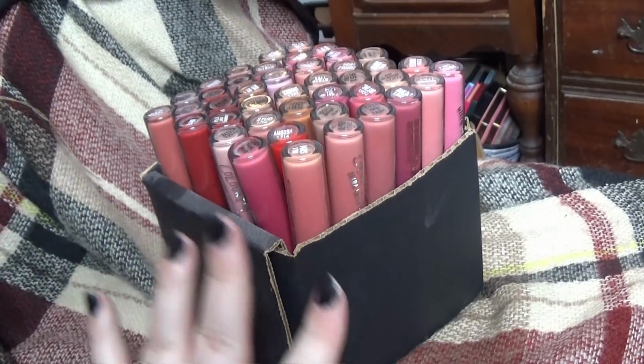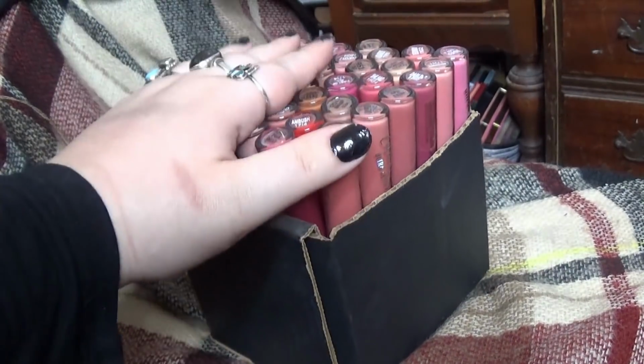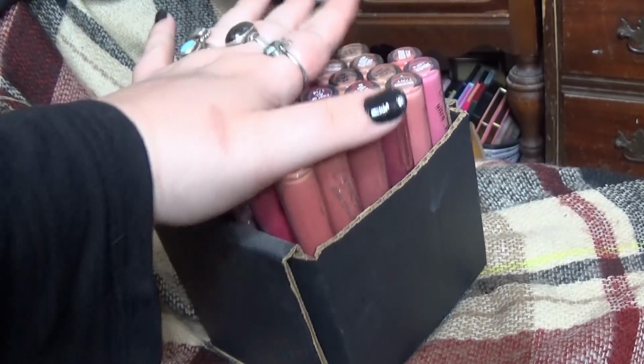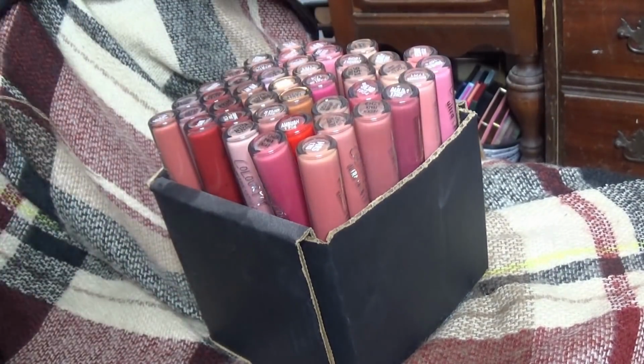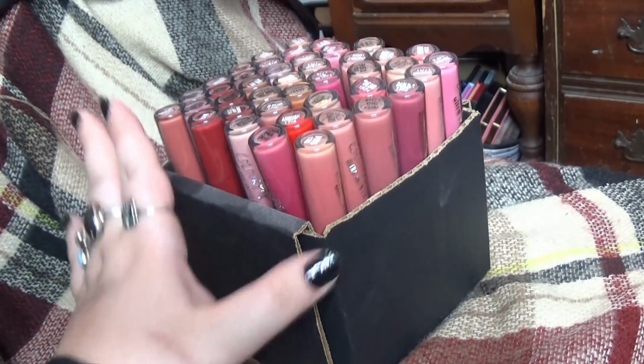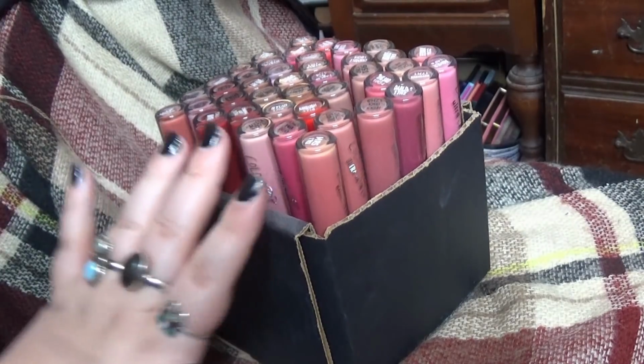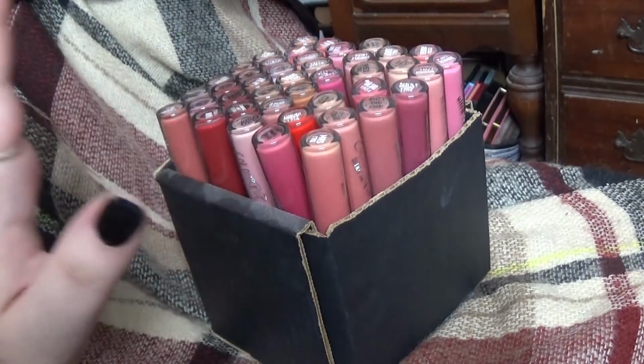I know that was really long. We had a lot to go through. We started with foundations. We ended on lip products. Thank you guys for bearing with me. I probably should have done that in parts, but I kind of just wanted to get it over with because I know I'd been embarrassed about showing my collection, so I just figured, fuck it, I would do it.